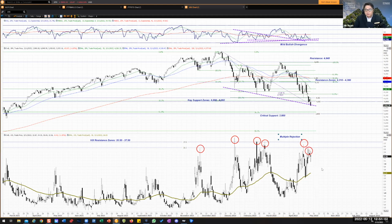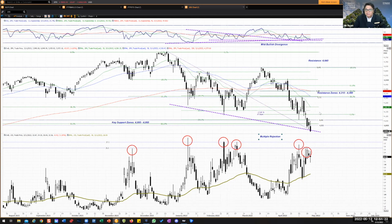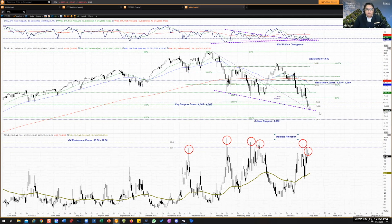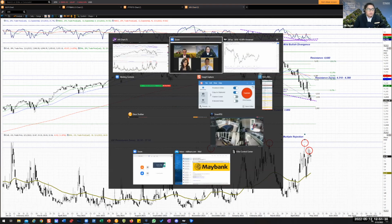Last night, despite trading lower for the S&P 500, you can see the reaction of the VIX is not really exciting. In that sense, that gives you some indication that the selling pressure has lesser intensity compared to before. Because of that, I do believe it is quite possible for the S&P in general to stage a rebound soon.